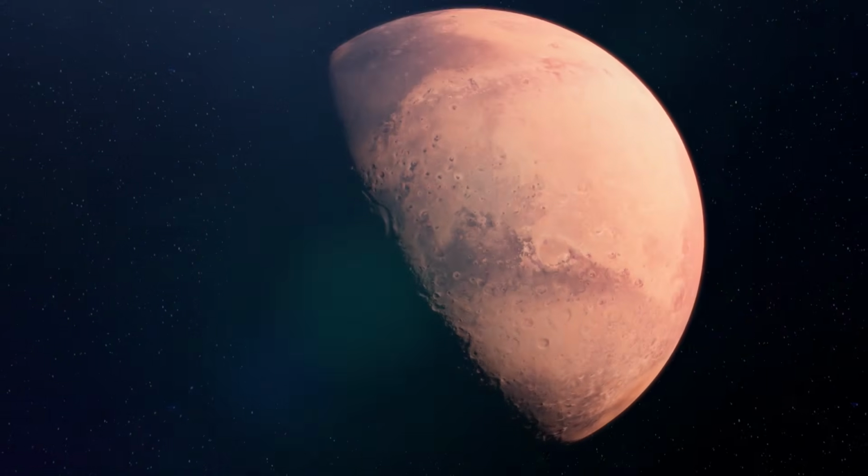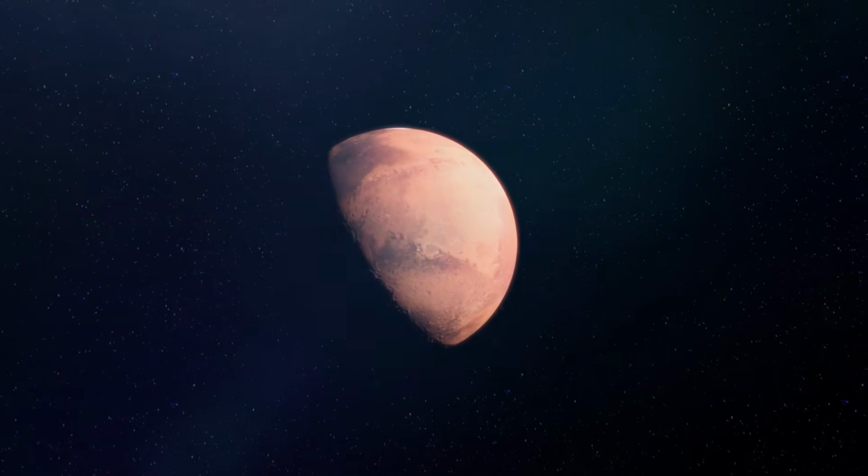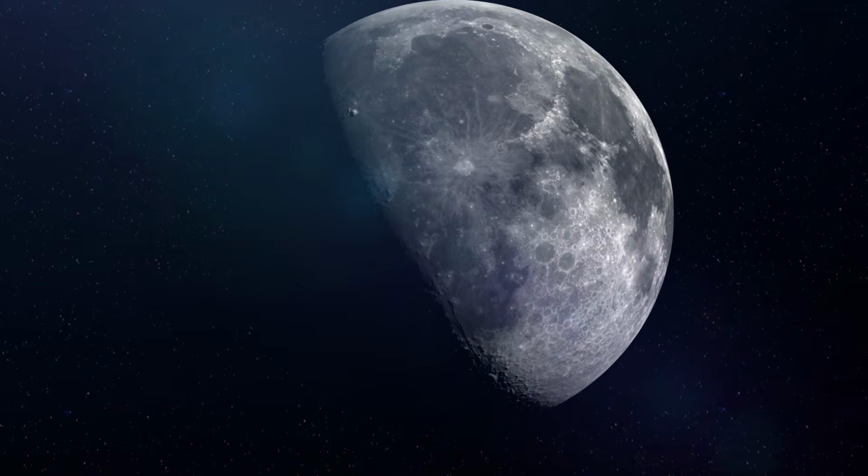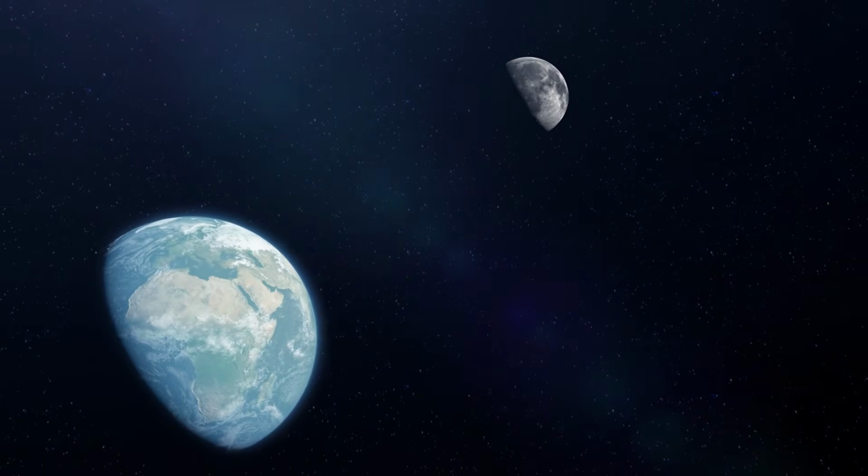But as incredible as water on Mars would be, water on the Moon might be even more valuable to us in the short term. The reasons are simple: the distance and the gravity of the Moon.